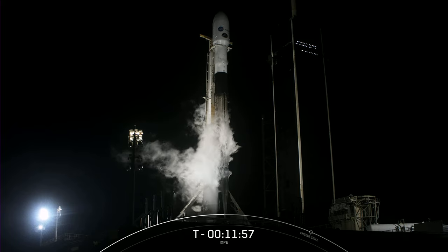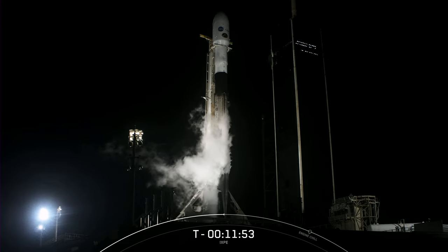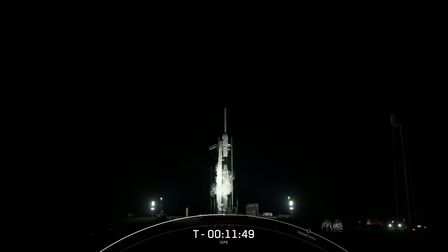For Falcon 9, our fuel is a refined form of kerosene that we call RP-1, or Rocket Propellant 1. And to burn that fuel, we need an oxidizer. On Earth, most combustion or burning uses oxygen from the atmosphere as its oxidizer, and that oxygen makes up about 21% of the air that you and I breathe.